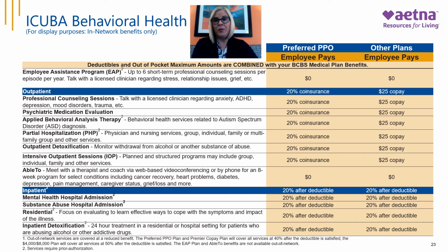Able2: some health and life events can be overwhelming. Perhaps you received a new medical diagnosis such as diabetes, respiratory problems, or other health conditions, or you're a caretaker. The Able2 program can help you work through these emotions, understand and stick with the treatment, and meet with a therapist and behavioral health coach for an 8-week program. This is done through video conferencing or by phone.